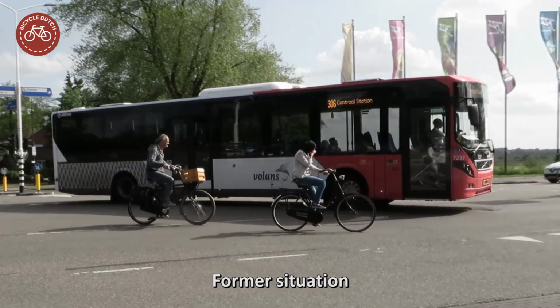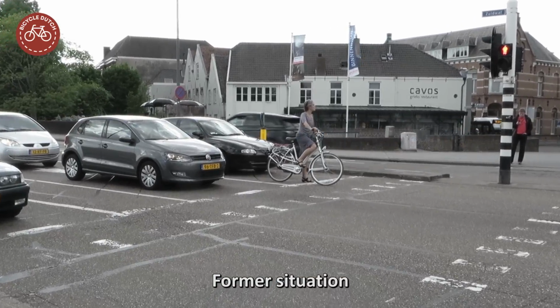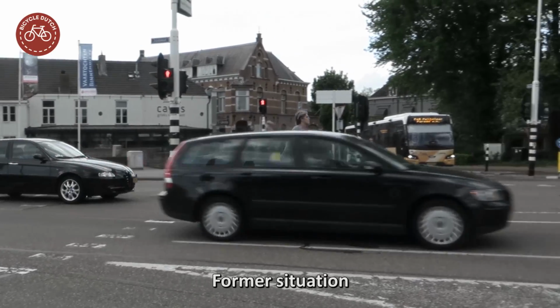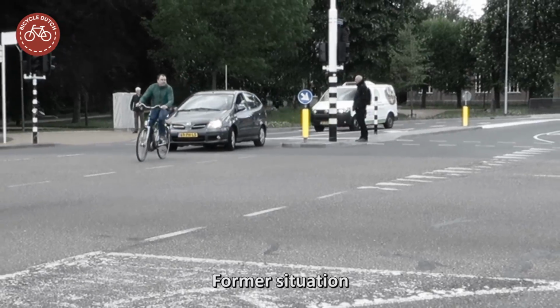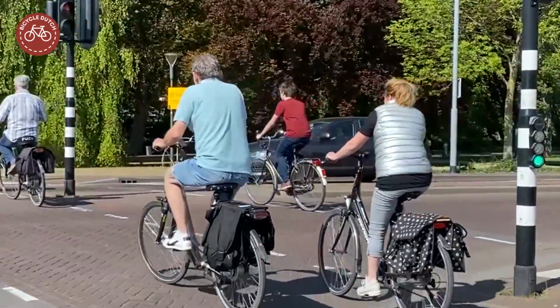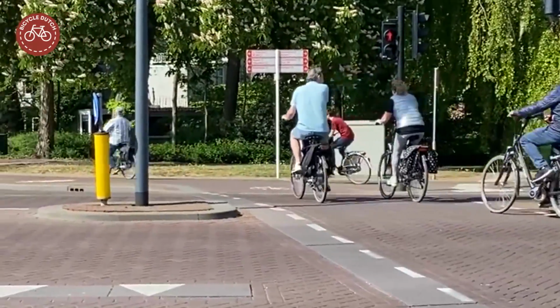In the before situation, the left turns were most dangerous. There was no protected waiting space, and even worse, when the light changed, you were chased by impatient car drivers. That is completely different now. You turn at the outside of the intersection, where you just have to deal with other people cycling.